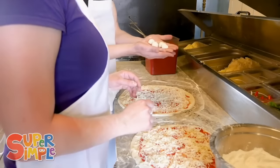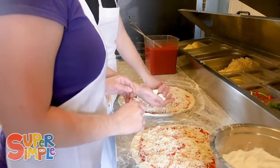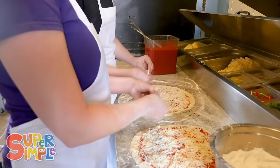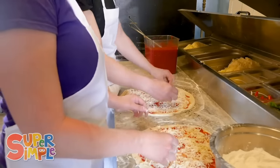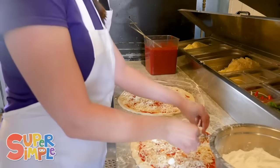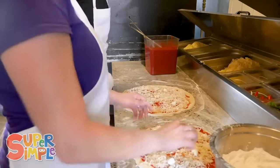And this one's the same kind of cheese, but it's really young. So it's like baby mozzarella. It's called bocconcini. It's little balls. And we'll tear it up and put it all over the pizza. Okay, so we got a cheese pizza. What do we want to add to that?